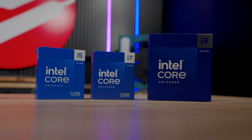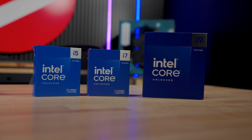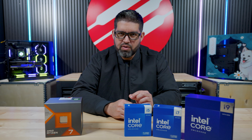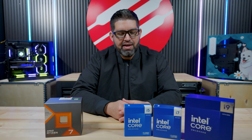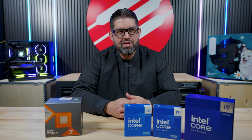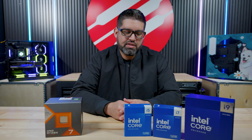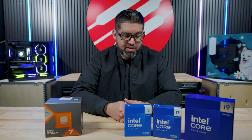Now for the Intel cons. Starting with the i5, honestly, there's not too many cons when it comes to the CPU itself. I could probably say the con would be the price point. I do wish it was a little bit lower in price, maybe closer to the $279-ish range. Because on the AMD side, the AMD 7700X performs very similar, and the price is a little bit lower by about $30. And that's with the newest price adjustment from Intel and AMD.